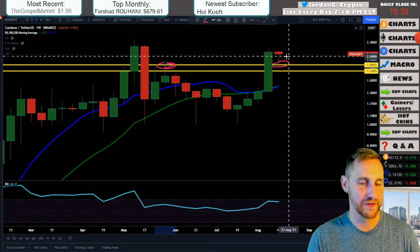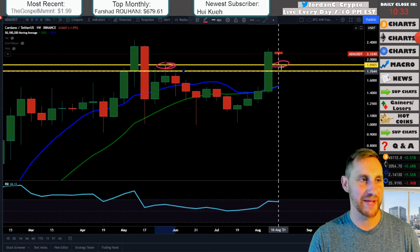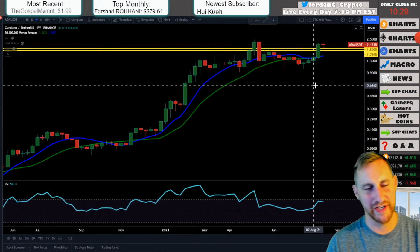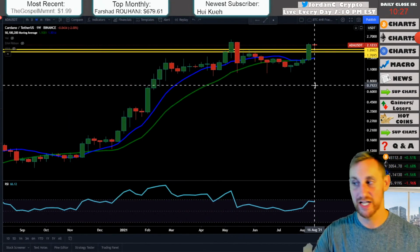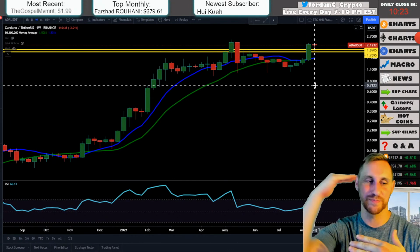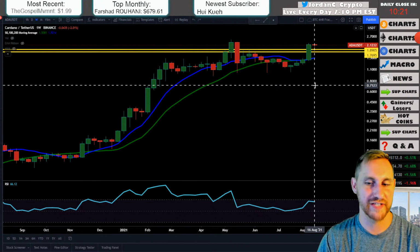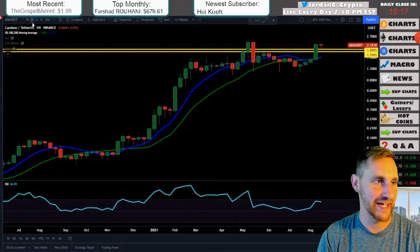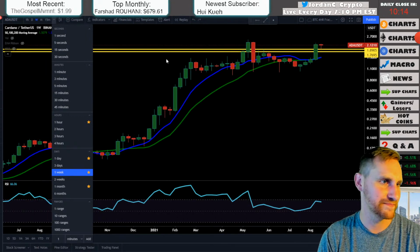It's actually a beautiful candle. If we continue this buy pressure up, it's going to look really, really nice. So I like the bullish structure there on ADA. It just looks like a classic resistance into support flip. Kind of what it looks like right now, right? So that looks pretty good on ADA at the current moment.